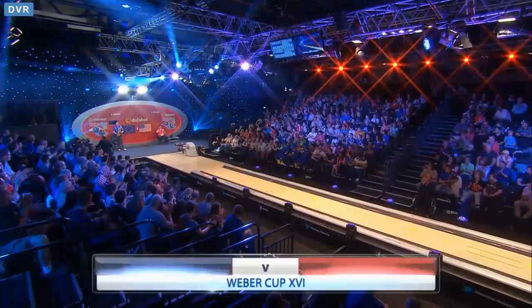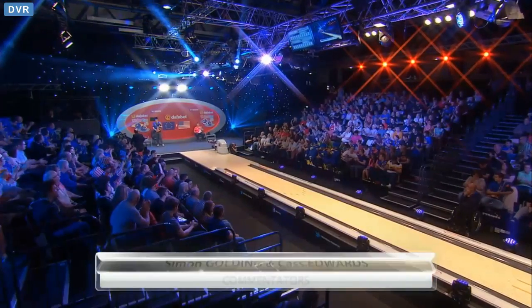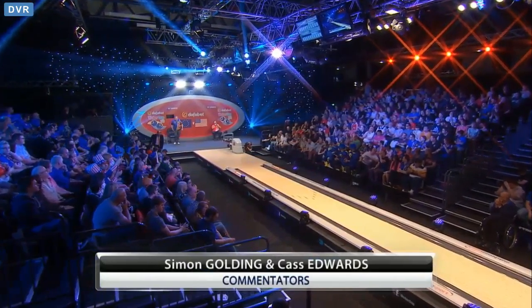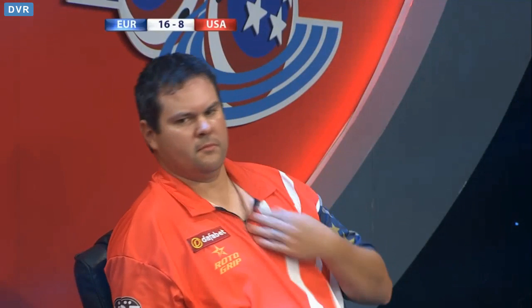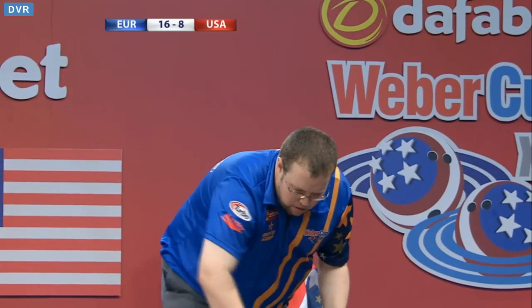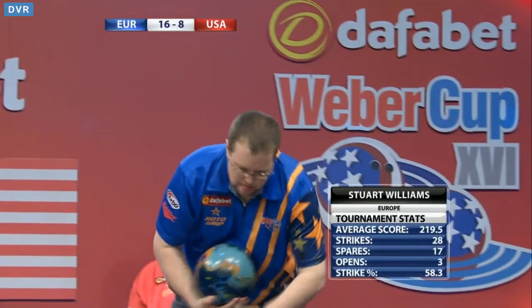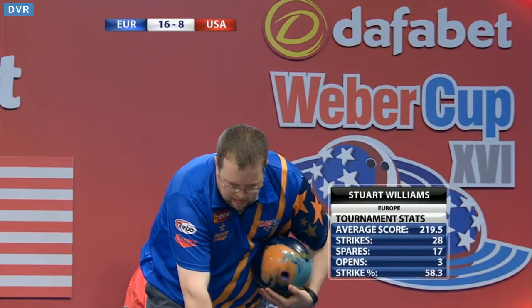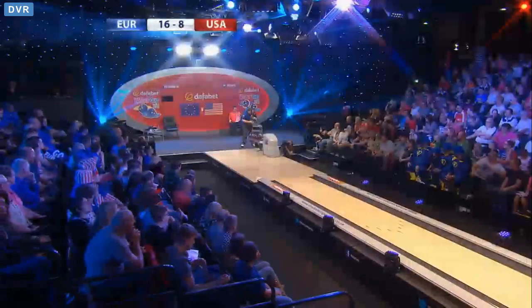We like it, the final session here at Weber Cup 16. Every showdown is a potential decider. Both teams know how to win, but which of them can get the job done? The odds stacked massively in Team Europe's favour. They just need that single point. Team USA, all 9 on offer in this evening's session. And if they can do that, that'll be the biggest comeback ever in Weber Cup history.